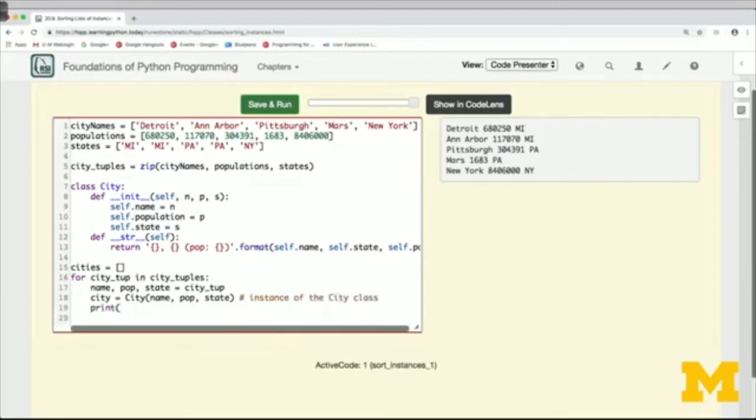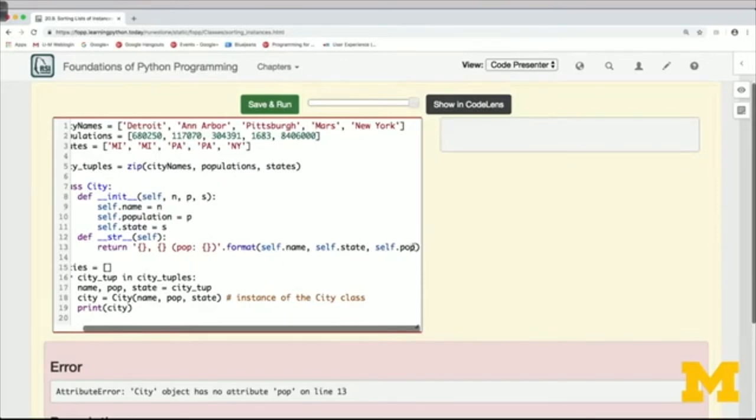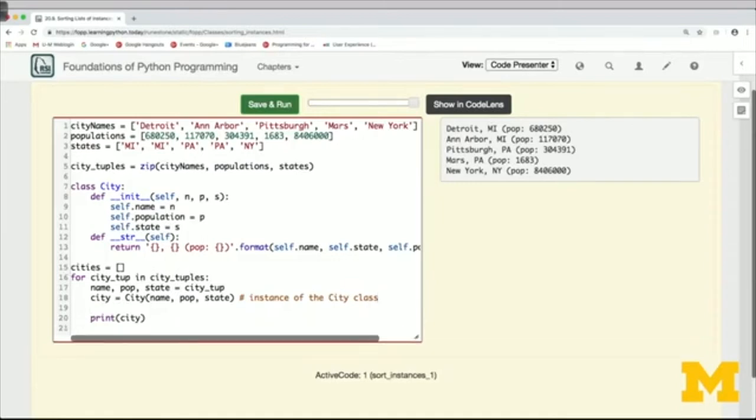So if I print out the value of city, I also need to spell out population in my __str__ method. Okay, so now I'll see that I am actually calling this __str__ method. If I wanted to add that city to my list of cities, I could say cities.append(city).